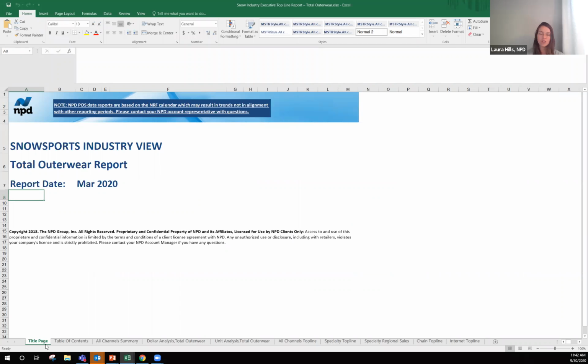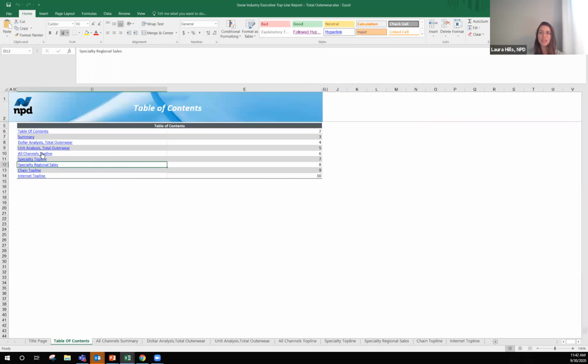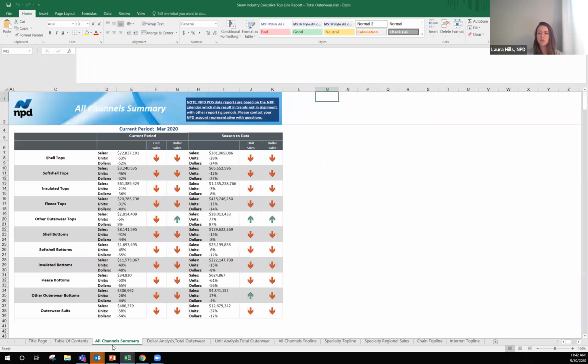So the first tab is just the title page. It's gonna tell you the report date. These reports are dated as the actual data month that it's inclusive of. So this is inclusive of data through March 2020. So that was the last data month of the season, the 1920 season. The table of contents, everything here is hot linked, so you can use this as a way to jump to any particular piece of the report. And then as we move through, you have an all channel summary here.